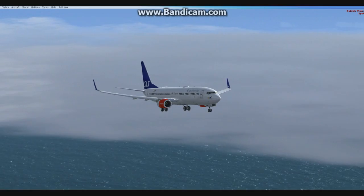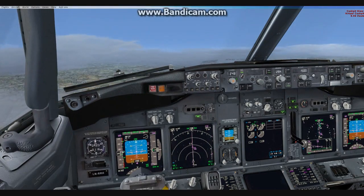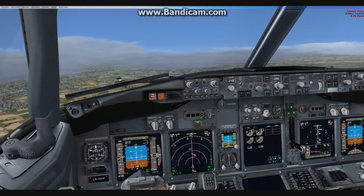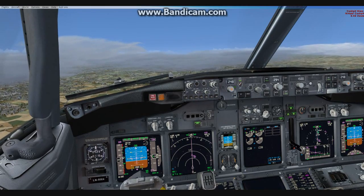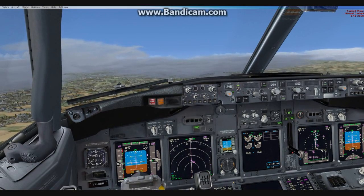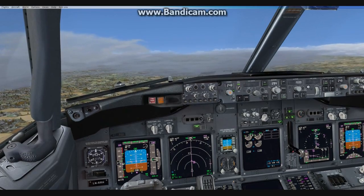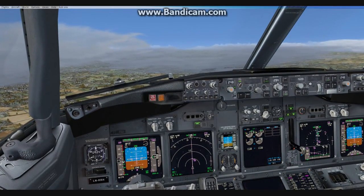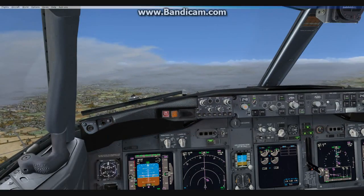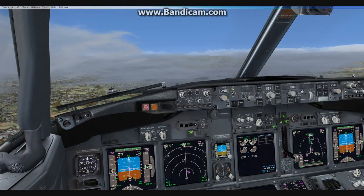Now you can see the gear is coming down. We can reduce the speed brake, we can arm the speed brake. We should have a visual on the runway when we get under 1,000 feet. Flaps 15. Flaps 15. Landing checklist. Engine start switches. Continuous. Speed brake. Armed. Landing gear. Down. Stand by for the flaps.